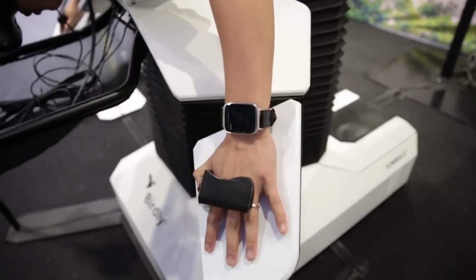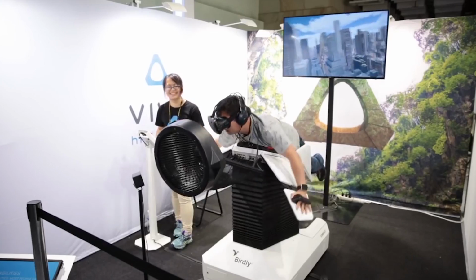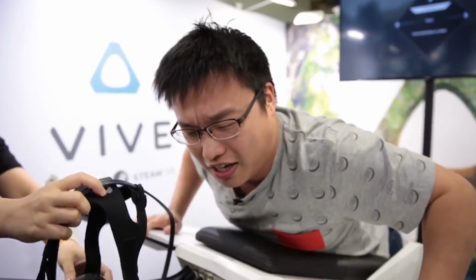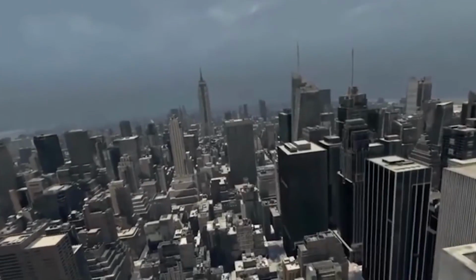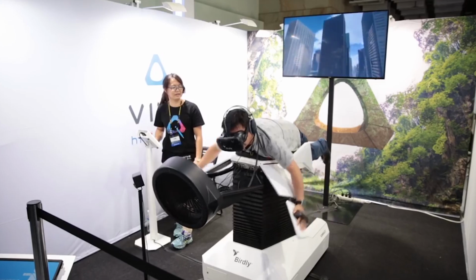To recreate the feeling of flying, there is a powerful ventilator in the head of the device, which automatically changes the angle and the power of the wind depending on the actions of the user. On top of that, the device can recreate the odors of nature. During the virtual flights, the table will move constantly, making the same maneuvers as a real bird.